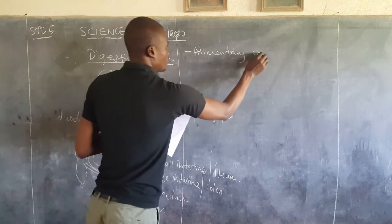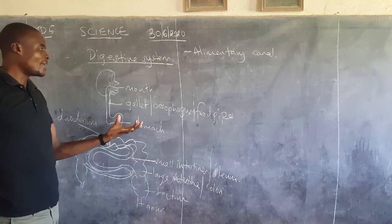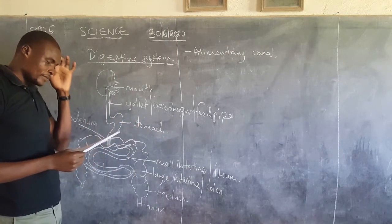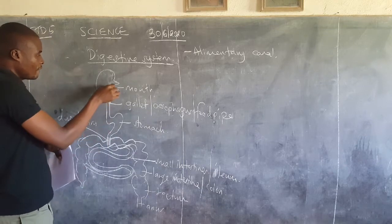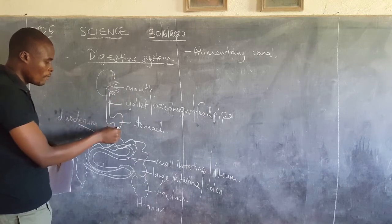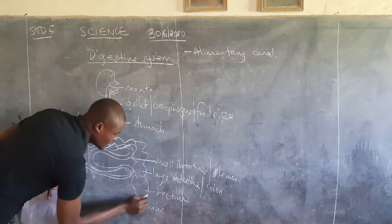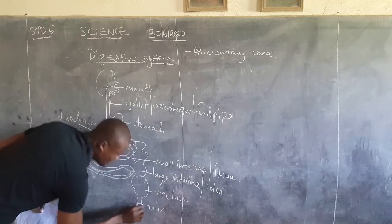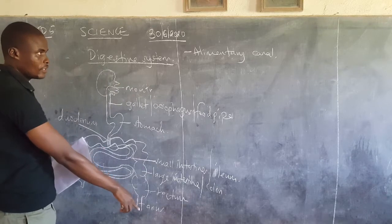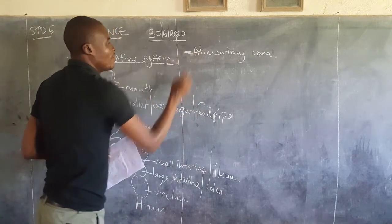The alimentary canal. So listen carefully, Lana. The alimentary canal is the tract from the mouth through the gullet, the stomach, to the small intestine, to the large intestine, and finally the rectum, and finally to the what? The anus. So food moves from the mouth to the anus through that organ, which is called the alimentary canal.